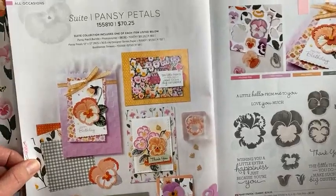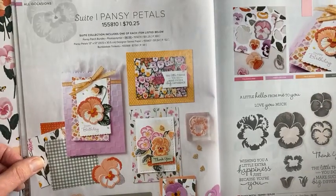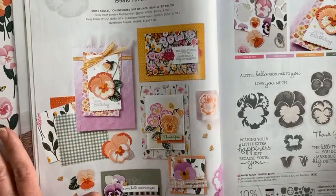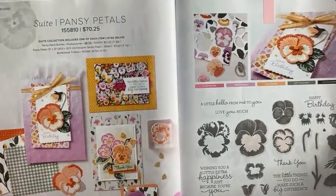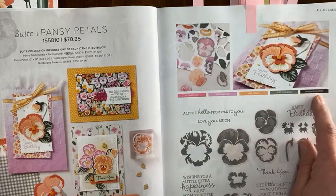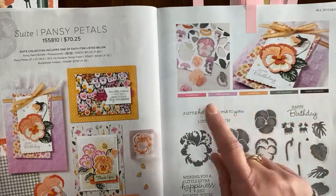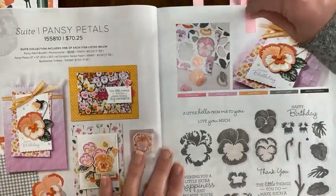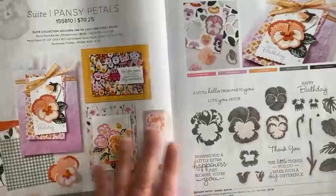Okay, next, the Pansy Petals suite. Oh my goodness. Again, love, love, love all of the samples. I also love the fact that not only do they show all of the colors in the suite here, but they are all 5 of our new In Colors. So this suite features all of our new In Colors.